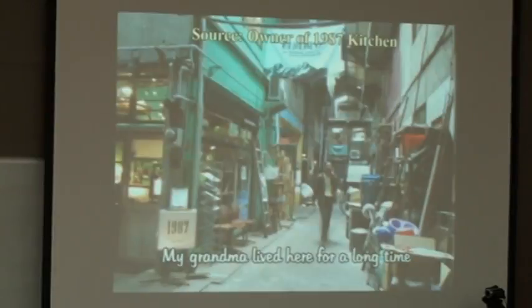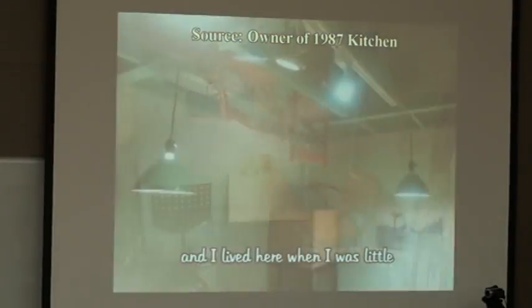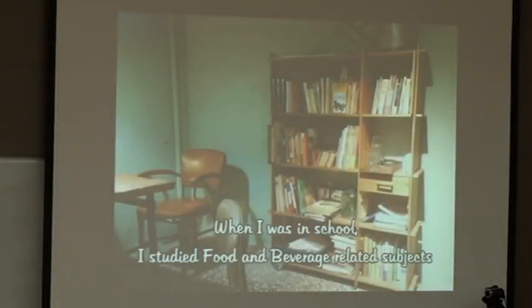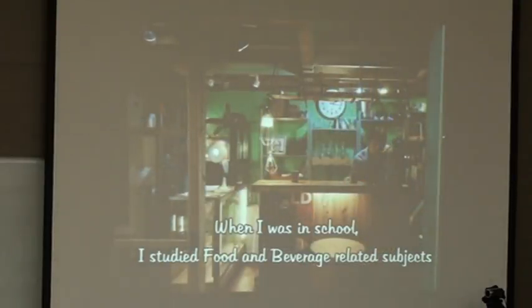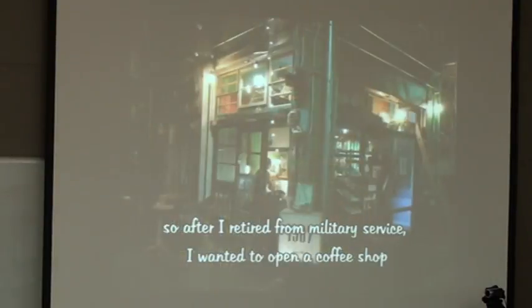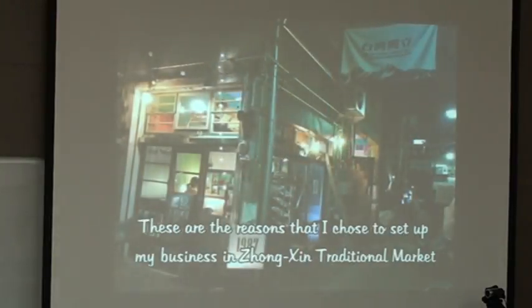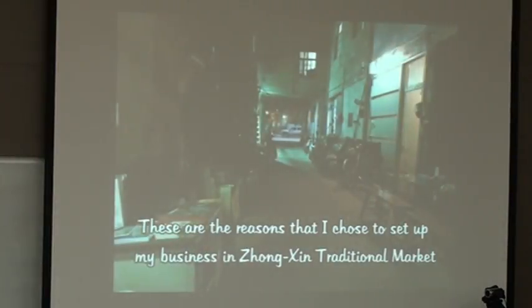My grandma lived here for a long time, and I lived here when I was little, so I know this place very well. When I was in school, I studied food and beverage related subjects, so after I retired from military service, I wanted to open a coffee shop. These are the reasons that I chose to set up my business in Zhongxin Traditional Market.